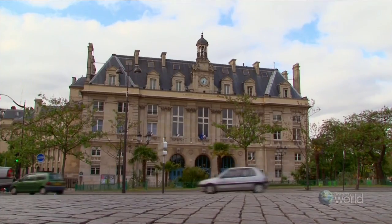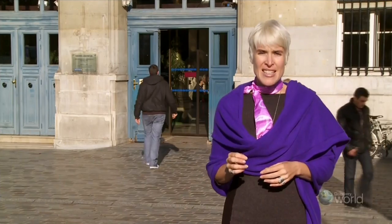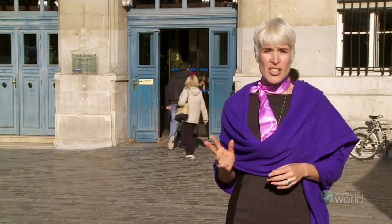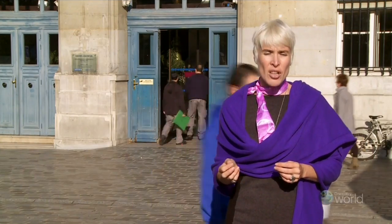This used to be the edge of the city of Paris, but then in 1860, the city decided to annex the neighboring villages, and they tore down the city gate that used to stand here and replaced it with this beautiful mairie, or town hall, to be the mairie of the 13th arrondissement below us, the new part of the city. The metro line that runs through here, line 6, actually follows the old city limits.